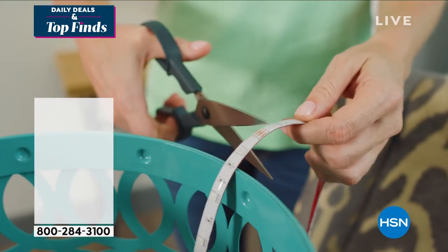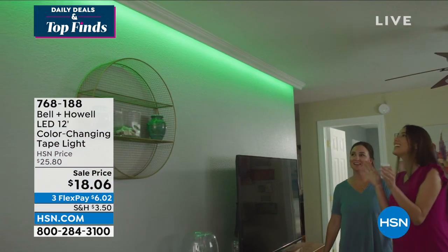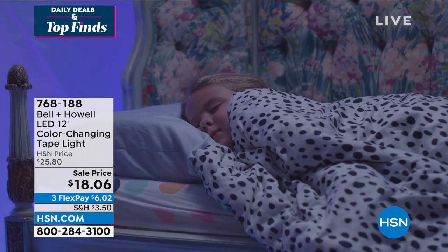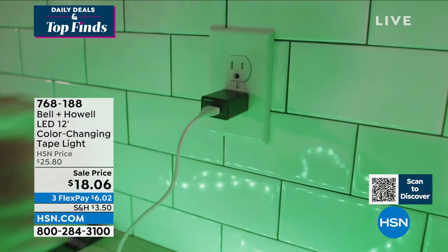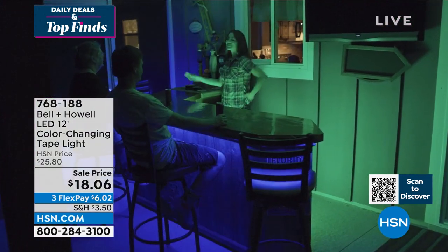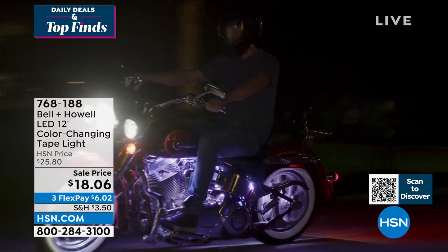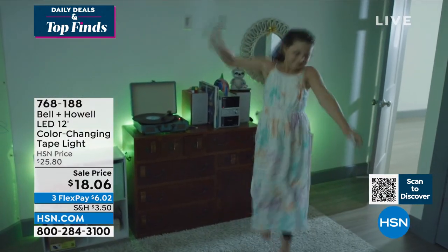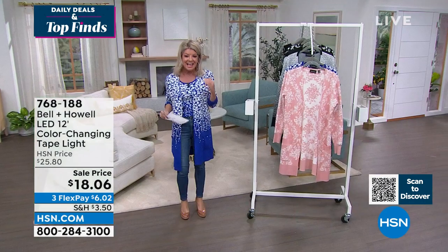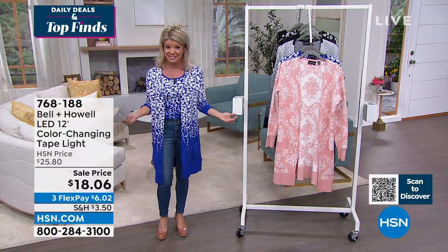Oh boy, have you seen one of the hottest color-changing LED lights? We had this on earlier. 100s have been selected. 768-188. What are you receiving? 12 feet of color-changing tape light that you can adjust and you can cut and adapt to whatever area you want to create this beautiful, subtle lighting. If you want color-changing, you're able to do so. It's waterproof. If you want solid color, you know how expensive it is to do any type of special lighting inside a car or on a boat, a motorcycle. You can customize this however you like. Comes with the remote control. There's even a little dance thing that you can push on the remote that when the music's playing, the actual colors on the lights will pop and change to the beat of the music. How cool is that? I love it.